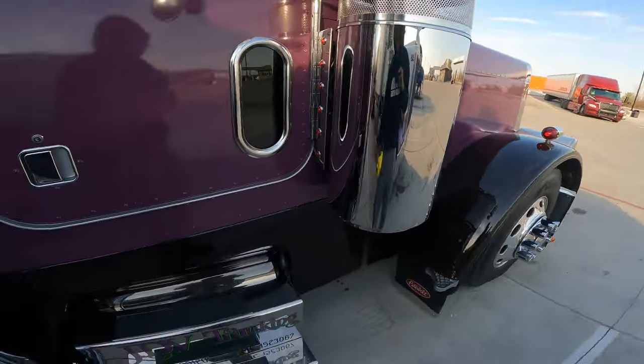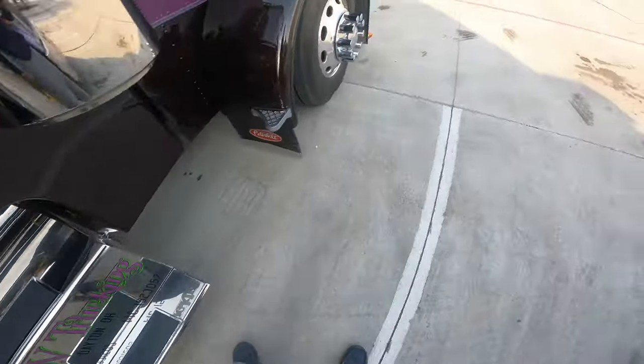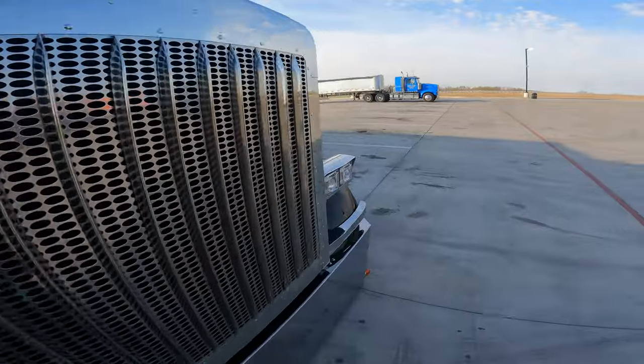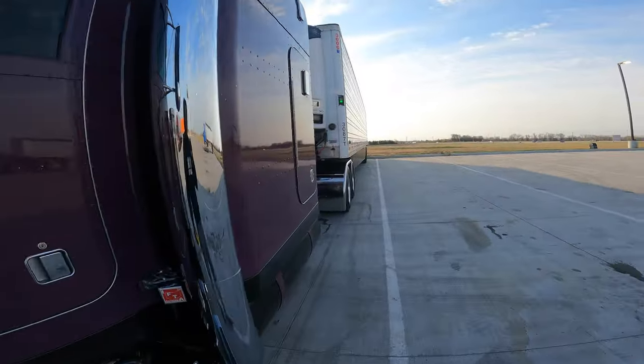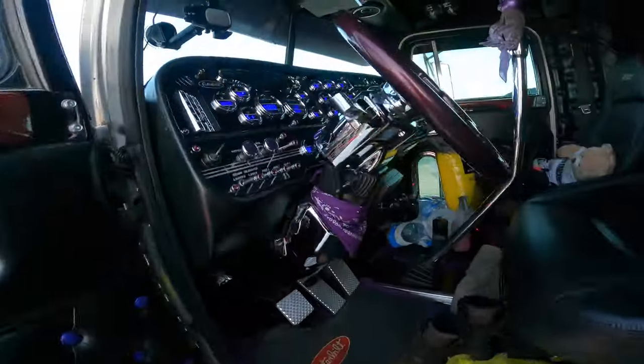We got a little wiping down to do once we get down here. Nothing major, just a little touch up. But let's go down here and get this freight off, y'all.